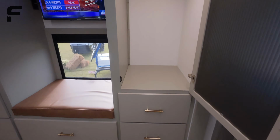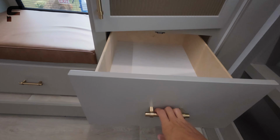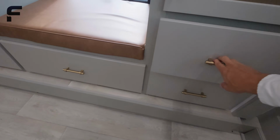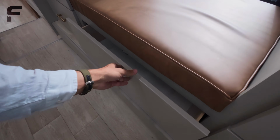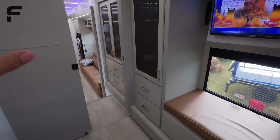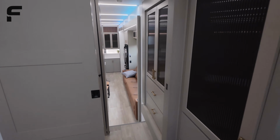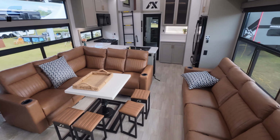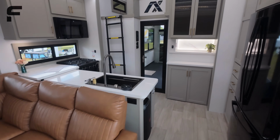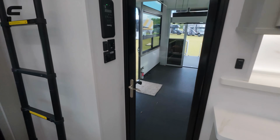Have your wardrobe closet there. So remember, there was more wardrobe storage in the hallway as well, and then some big drawers here, plus the massive drawer under this bench. And then that's everything in the bedroom space. As we walk back down, let's go back towards the garage area here and see what they got going on in the garage.